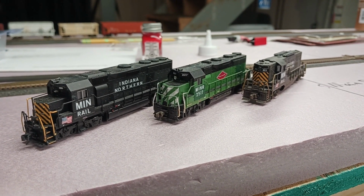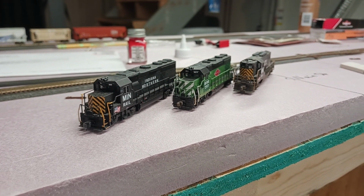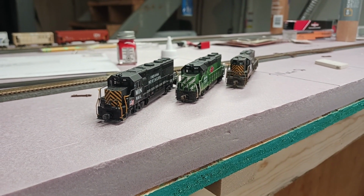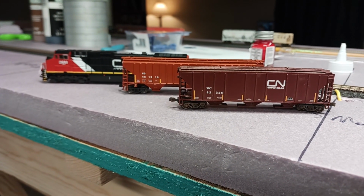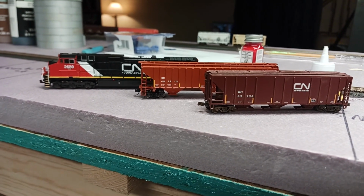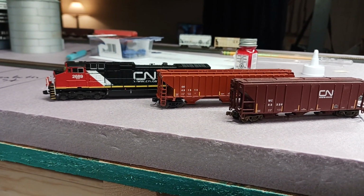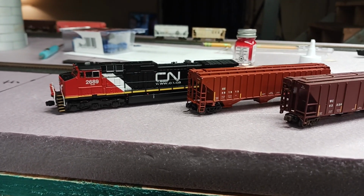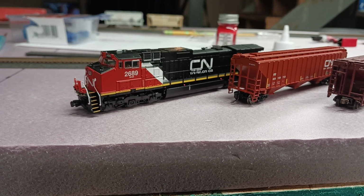What I like about freelancing is it gives me a lot of freedom. It lets me do my own thing, and it lets me copy from a lot of different railroads, which is essentially what I did with my Minrail. But now I've kind of wanted to get into what I consider proto-freelancing. We're going to take the Green Bay and Western and model it as if it's a modern regional railroad.